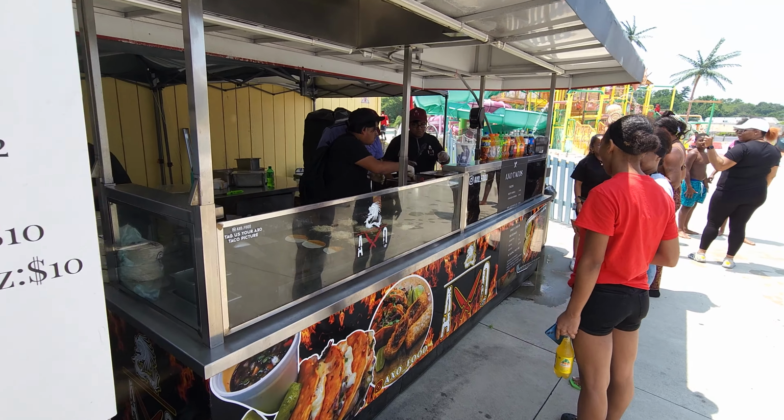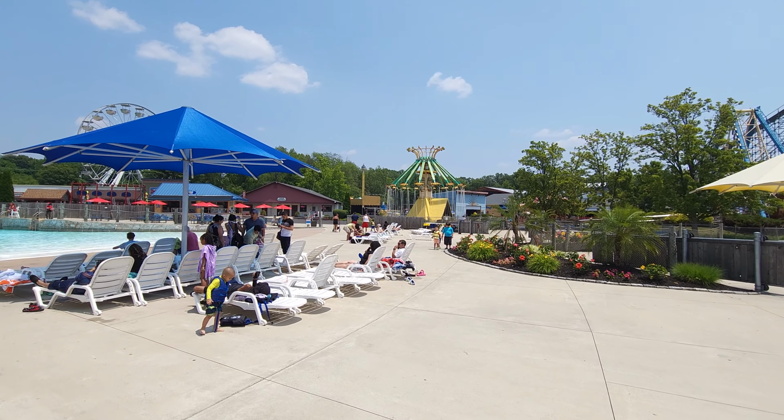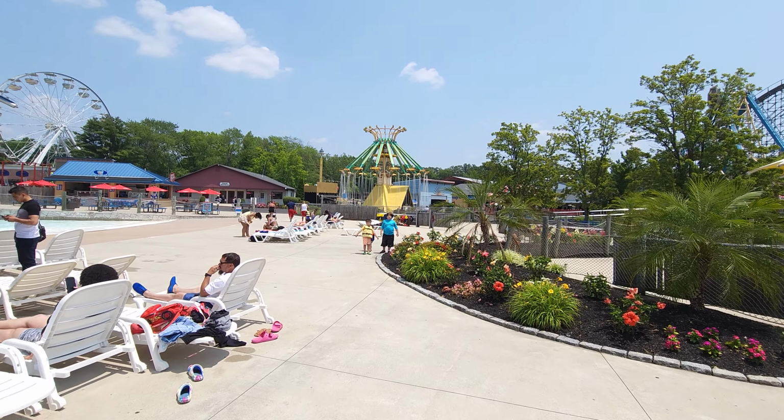It's really good here. So what do we have to say about Clementon Park? Well, what's new is that they are investing a lot of money in this park, and it's great to see. This is a local/regional park, so every year the fact that they can continue to grow and expand with 2 new rides, the food trucks and everything like that, it's really heartwarming to see.